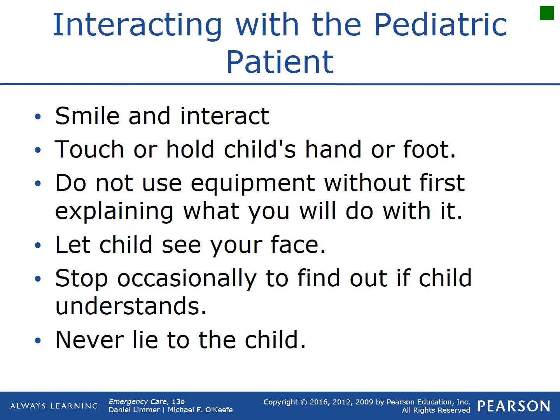So just smile, interact with them, touch their hands, tickle their feet, build up some rapport with them, make them comfortable with you, because a lot of these kids are going to have a stranger danger complex no matter what kind of uniform you have on. If you're going to be listening to their lungs, explain to them what you're going to be doing. Tell them step by step everything you're doing, because they're going to be freaked out.